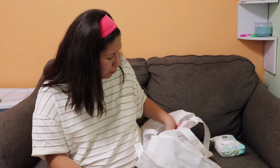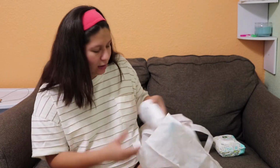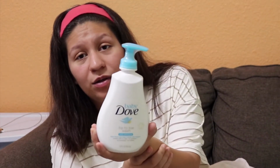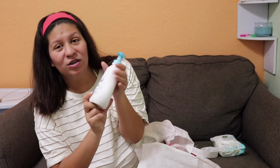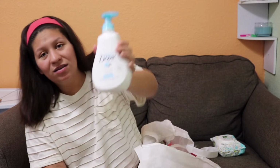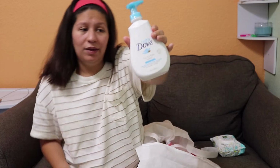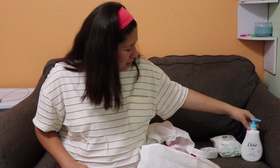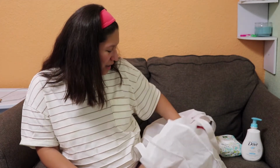We also do have this Baby Dove head to toe wash. It says rich and moisturizing. So this is literally like a full-size bottle of this, and I thought that was really cute as well. And actually, now thinking about it, everything kind of matches in color. Let's move on to the next item.